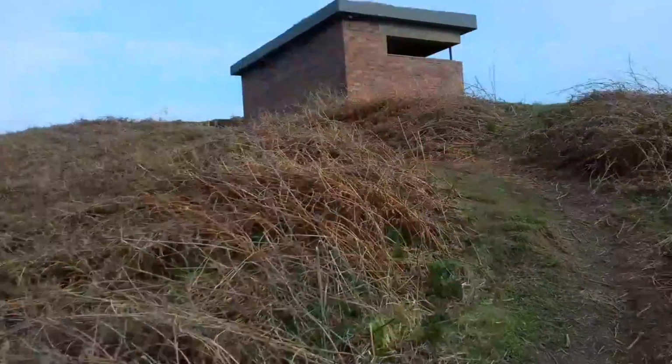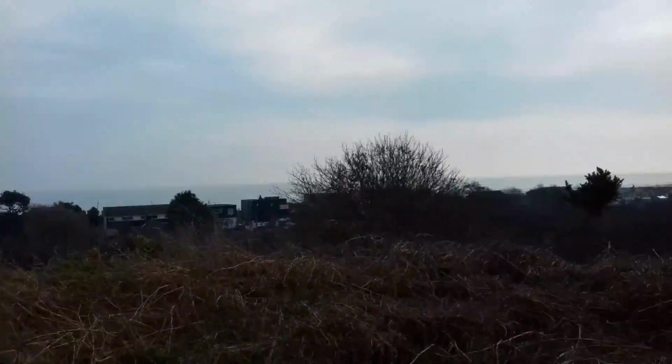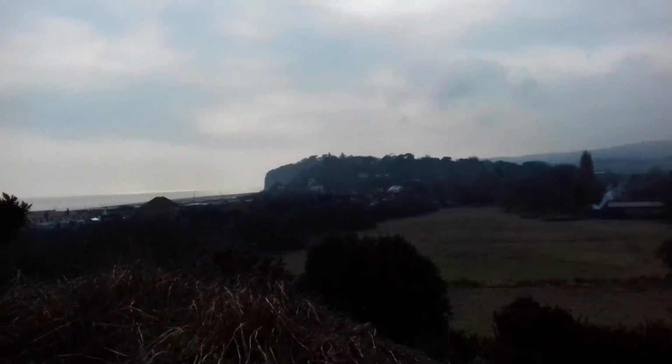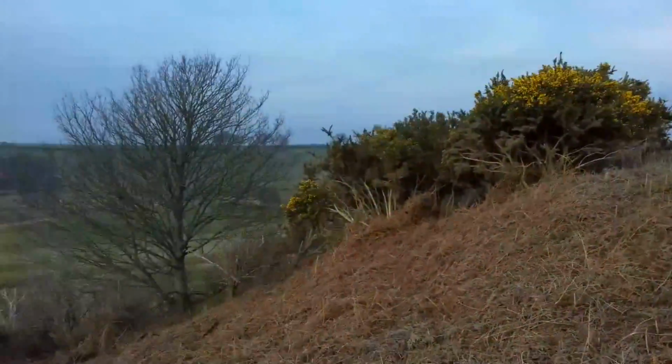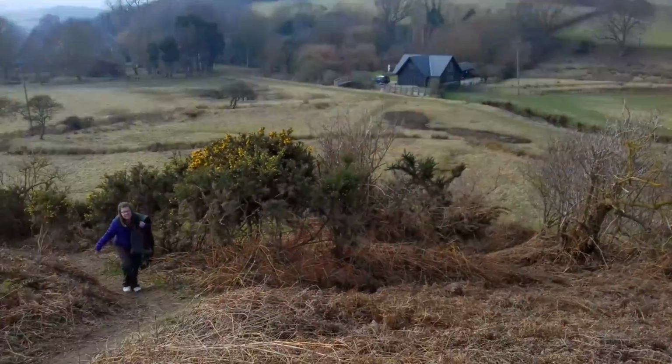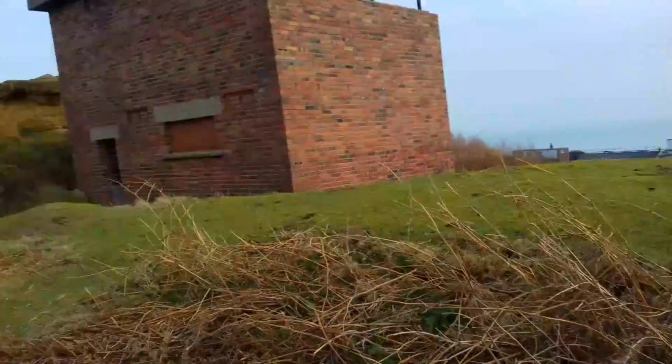As we made our way up the steep cliff, the first building we came across was the 2-storey Battery Observation Post, or BOP. Unfortunately, we could not gain access into this building and could only see into the ground floor, as the stairs to the upper level have been removed for safety reasons.